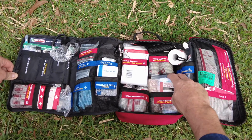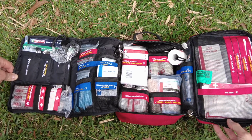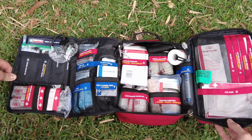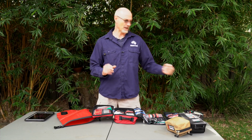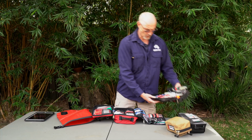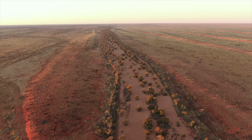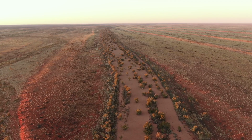It is essential to have a valid first aid certificate to provide first aid if required. Just the first aid kit itself does not do the job. If you travel more often, I recommend a remote first aid course that goes more in depth. For remote travel, it's not just about first aid, but also keeping someone alive until help arrives. And depending on where you are, these can take time.